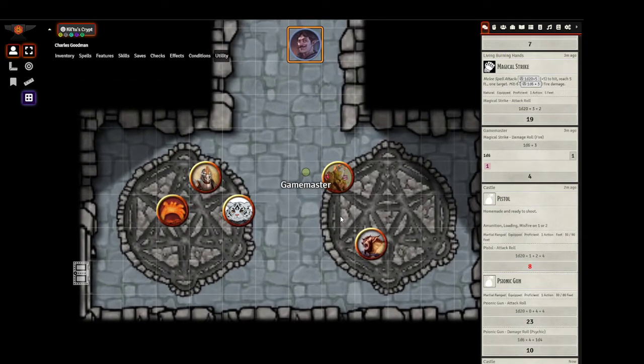Unfortunately, it doesn't have any effect. You see some of the flame as your mage hand touches it. Some of the flame reacts to the magic, but then it kind of forces itself away.